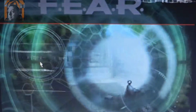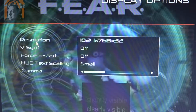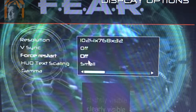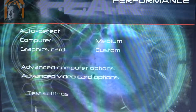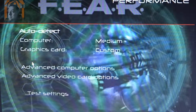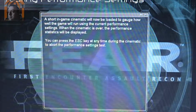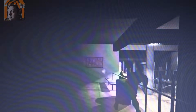It automatically detected my system. No idea what it actually did, but the resolution is, as you can see here, 1024 by 768, 32-bit color. Performance detected it as a medium computer. Custom graphics card. I didn't change anything. I just ran the test. And as you can see here, it does an okay job.